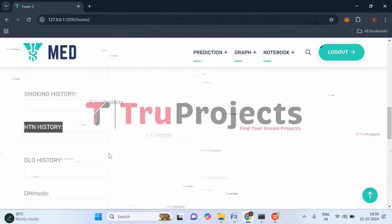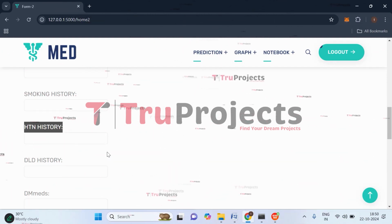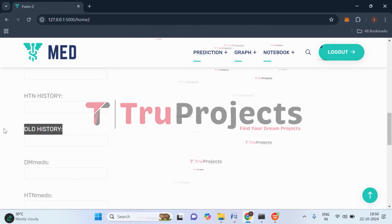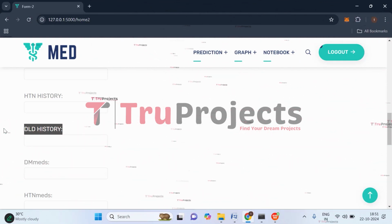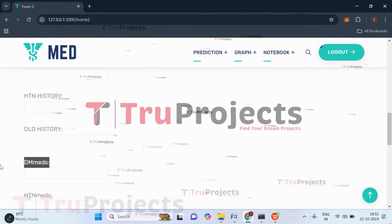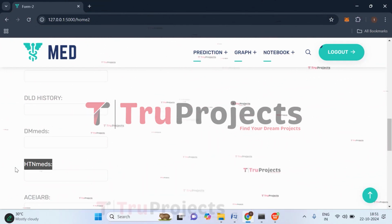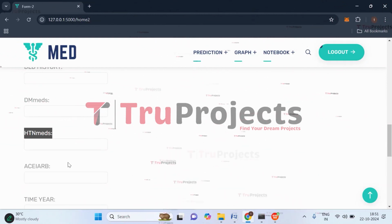The next one we have is HTN history. It is the history of hypertension, that is high blood pressure, which is a common contributor to the development and progression of chronic kidney disease. Next we have DLD history. It is a history of dyslipidemia, which refers to abnormal lipid levels that can impact cardiovascular health and kidney function. The next one we have is DM meds. It is a medication taken for diabetes management, which can affect the kidney health and help control blood sugar levels. The next one is HTN meds. It is a medication used to manage the hypertension, crucial for controlling blood pressure and protecting kidney function.